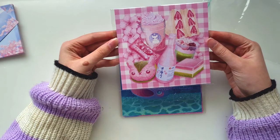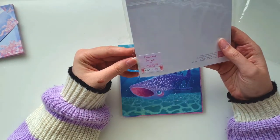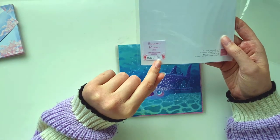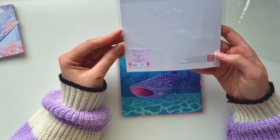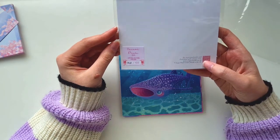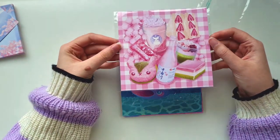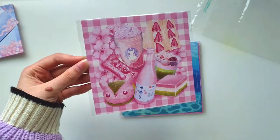Wait, I don't know whether I ordered this one or not. Oh my gosh, it's a freebie! Oh, thank you so much, that actually means so much. It's so beautiful. If I'd seen this print in the shop, I would have definitely ordered this. I love the gingham background and the pinks with that matcha green, it just looks so stunning.